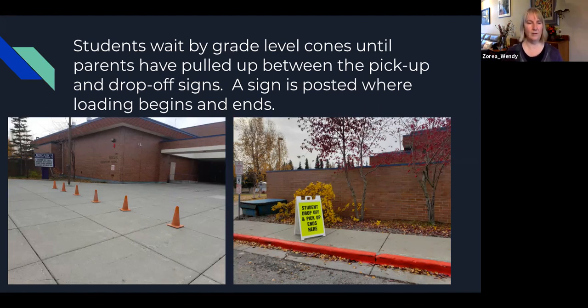If you're walking to greet your child or you're parked in the parking lot and you're waiting for them, please wear your mask and social distance at all times. Parents who are picking up their children, if you see a friend, another parent, we're also asking that you remain 6 feet apart from that parent and that you wear your mask.